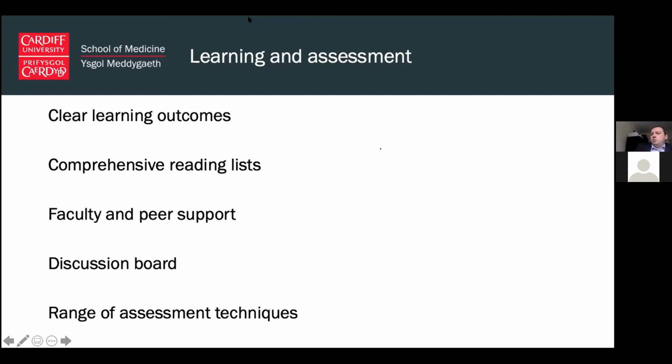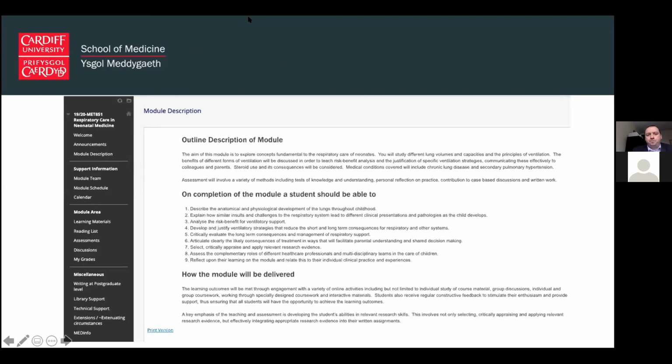Of course, assessments are a part of the programme, but they comprise a range of formative tasks such as MCQs and case discussions to help cement your learning, as well as summative components which are tailored to help you develop a sound academic understanding and writing style.